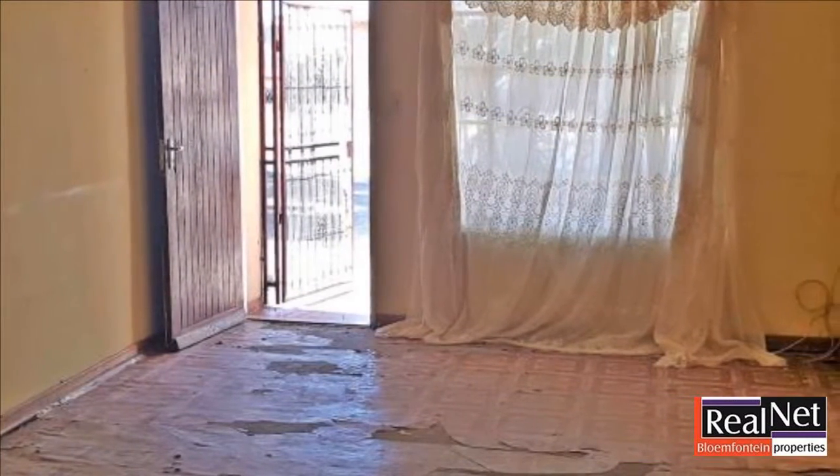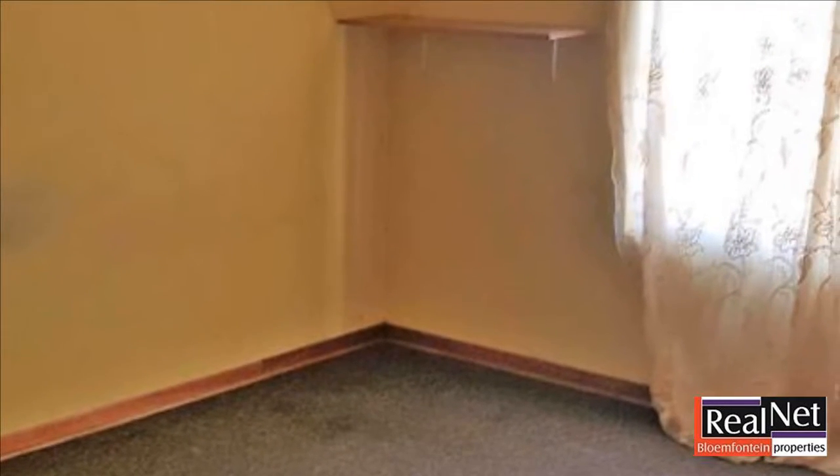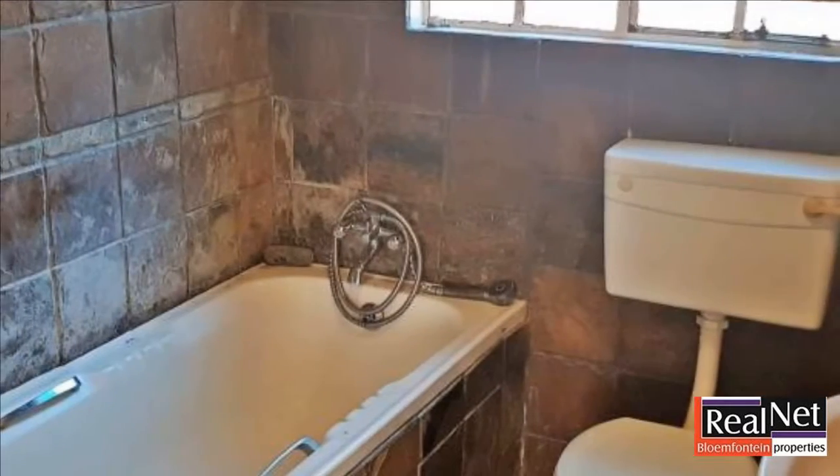your imagination. At this price, this home is an absolute bargain, and with a couple of alterations you will be able to generate a decent rental income on this property.